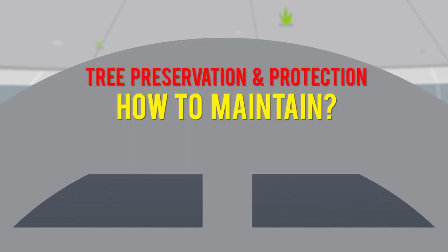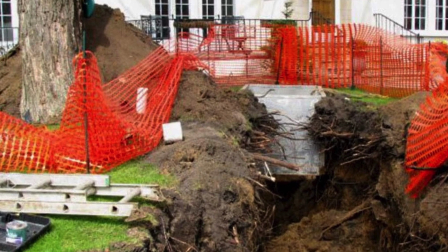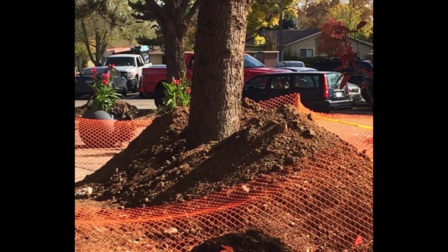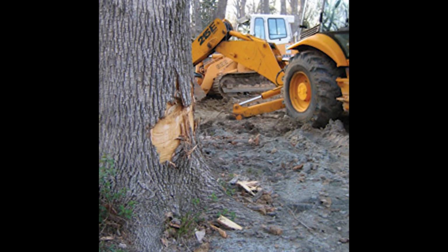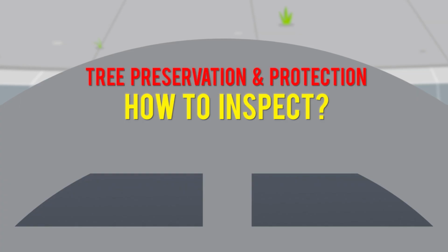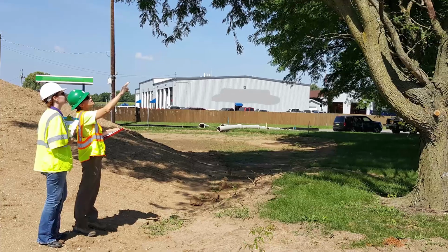How to maintain. Periodically check that fences or other barriers are still intact and repair any damaged areas. If trees are damaged, repair immediately. Repair of wounded areas allows trees to heal quickly, thus reducing insect and disease problems. How to inspect. Inspectors should check protection barriers and document visible damage to trees.